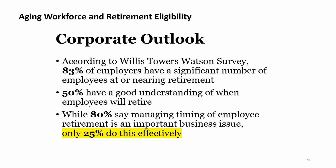50% of the companies feel they have a good understanding of when employees are going to retire, which means they're already doing some reporting around this. But when the reporting needs to turn to action, that's where it's still getting away from them. 80% say that managing the timing of retirements is critical, but out of that 80%, only 25% say they have programs to do this effectively today. That tells everybody right off the bat, doing the numbers, that there is a pronounced need expressed in these surveys with executives.